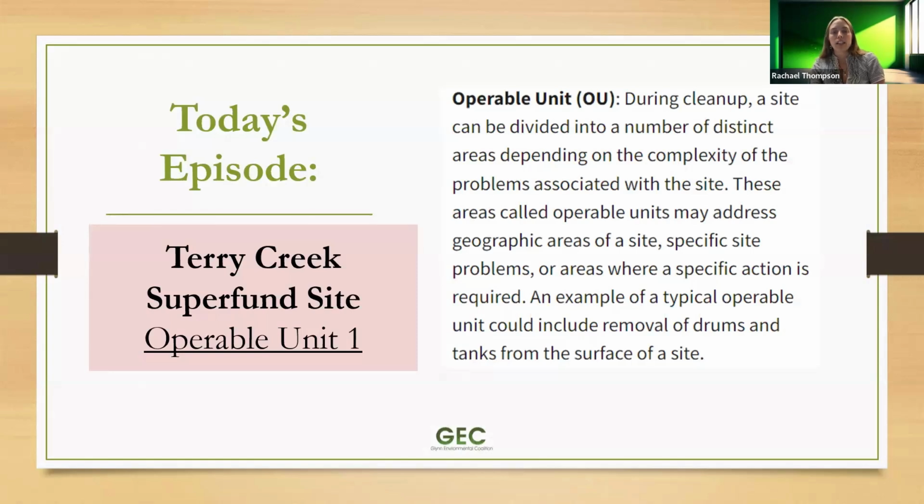During the cleanup process, a site can be divided into a number of distinct areas. These areas are called operable units and may address geographic areas of a site, specific site problems, or areas where specific action is required. You can find definitions for keywords like this and others by visiting the U.S. Environmental Protection Agency's Superfund glossary. The website is shown at the bottom of the screen. If there are any words you would like us to define or explain as we continue through the presentation, please let us know by entering questions in the chat or again, dropping a comment on Facebook Live.